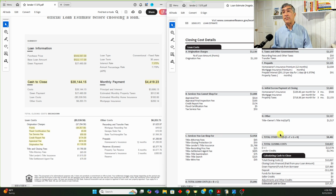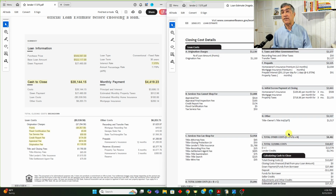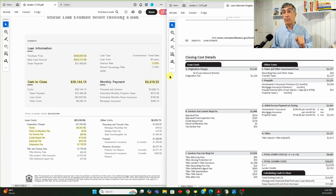So anyway, if you can get this up front, this is going to make your life easy, because then you just go to loan costs A and B, add those up and compare. And again, remember to keep the interest rate the same.